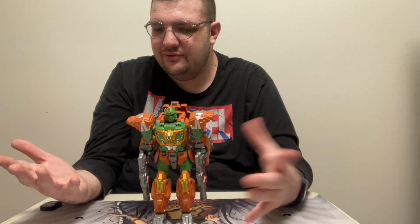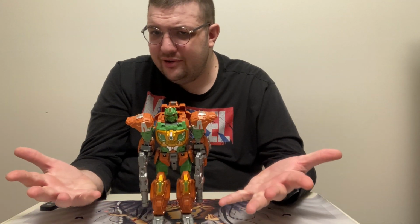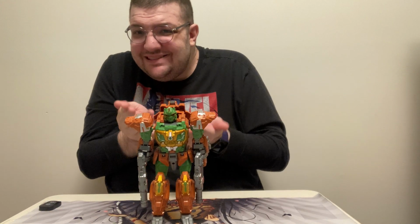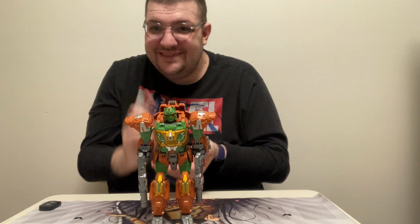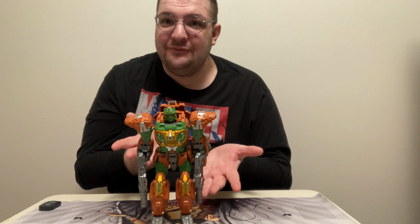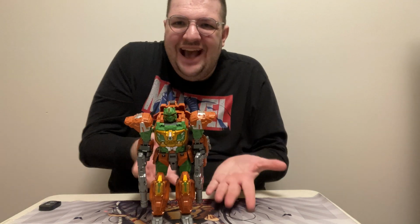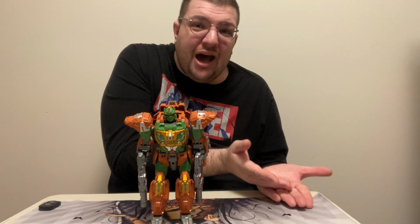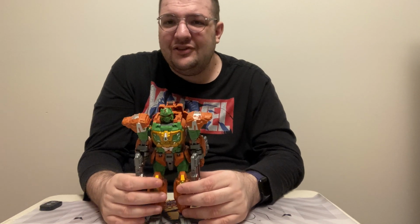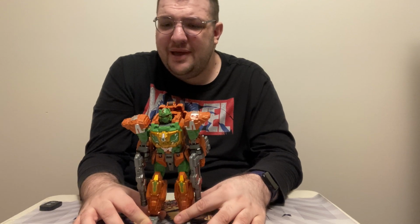so expect me to pick up more of their stuff in the coming year. Because for $16 odd, I believe I paid, what I got was a leader class sized figure with die-cast metal, decent posability, an incredibly fun alt mode that reminded me more of a Zoid than a Transformer, and I got it for cheaper than a modern day deluxe. I got this from AliExpress, and I can't say I'm disappointed with my purchase.